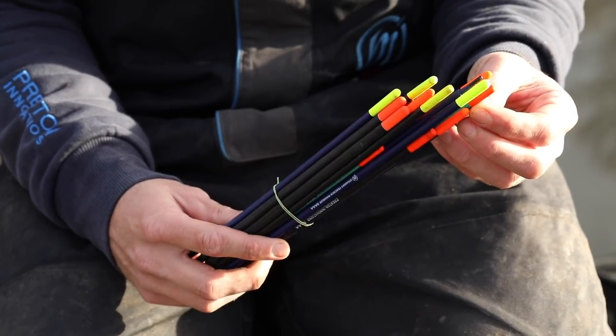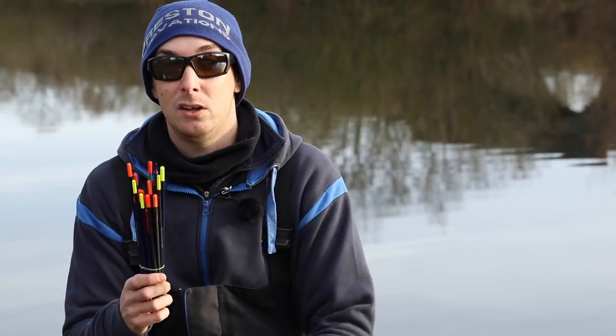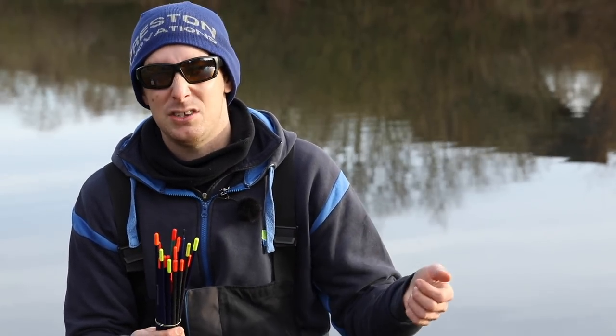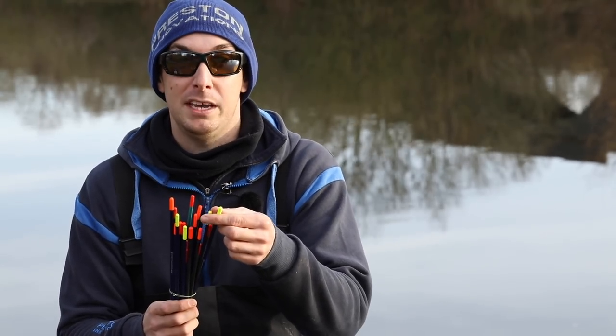Next choice is just a straight peacock. Obviously that's got a thick top, good for rivers and dragging line on the bottom. We're not going to be doing that today, but you might, however, need a thicker top if the wind gets up and you can't quite see it. And also it's good for casting tight to the island when you need a float to cock quickly, but you can get away with a thicker top.